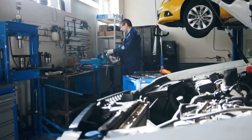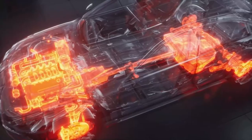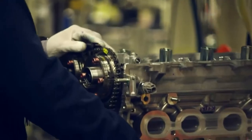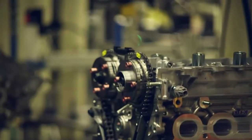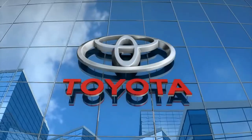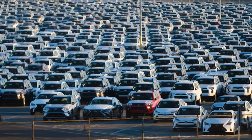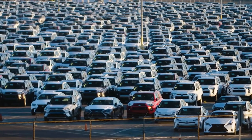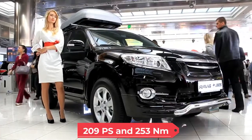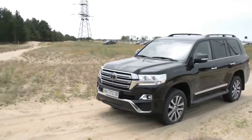Now the new dynamic force engine helps Toyota fight for every percent in the efficiency race with the world-best 41% thermal efficiency in hybrid applications and 40% in gas-only vehicles. The new Toyota Camry has a 2.0-liter four-cylinder engine with a new six-speed manual transmission and a dynamic force engine that makes 209 PS and 253 Nm. It also averages 7.7 liters per 100 kilometers.